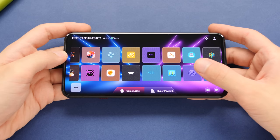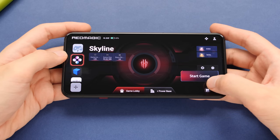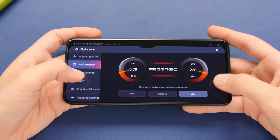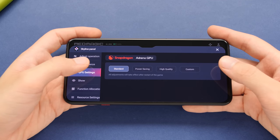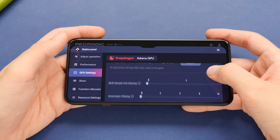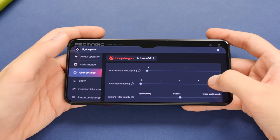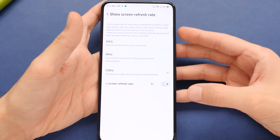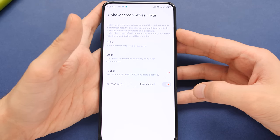One new addition to this UI is the ability to set per-game GPU settings. In the past, we could only set settings for the entire SoC, but now we have some new profile options under the GPU settings menu. If you head over to Custom, you'll be able to set some filtering options, and you'll have access to Auto VRS. As I already mentioned, this screen has a max refresh rate of 120Hz.